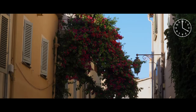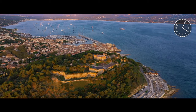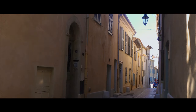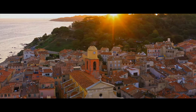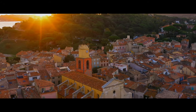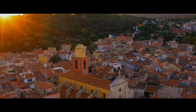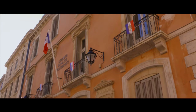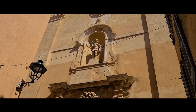We are now arriving in the Ponche district, which is the oldest in Saint-Tropez and is located just below the citadel. It was a fisherman and craftsman district. Strolling through the Ponche district is one of the main things to do in Saint-Tropez. It's a set of small streets and coves where buildings with ochre, pink and orange walls are concentrated.